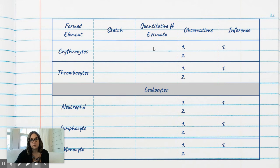And erythrocytes are in large numbers, so to count that will be very difficult. So I recommend taking that image and maybe drawing on your screen if you can, or taking a screenshot of it. You can cut it into quadrants, count how many erythrocytes are in a quadrant, and then multiply by how many quadrants that you have.